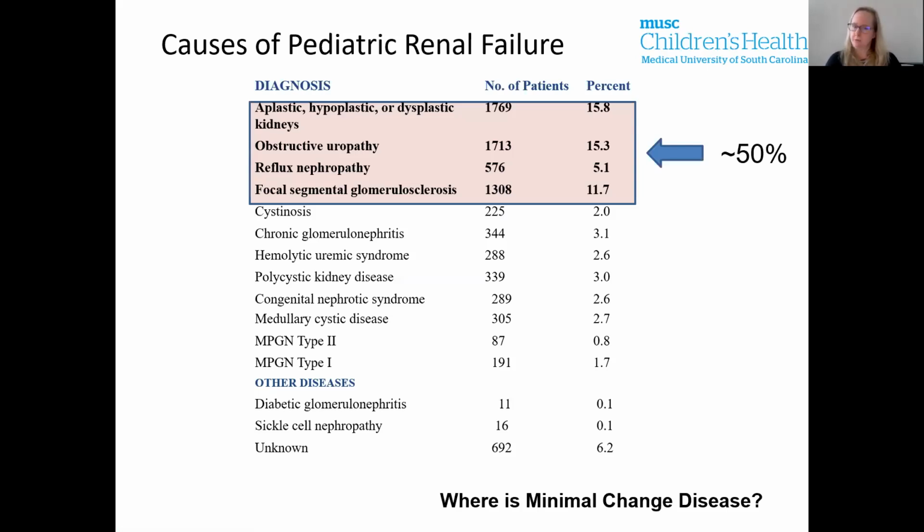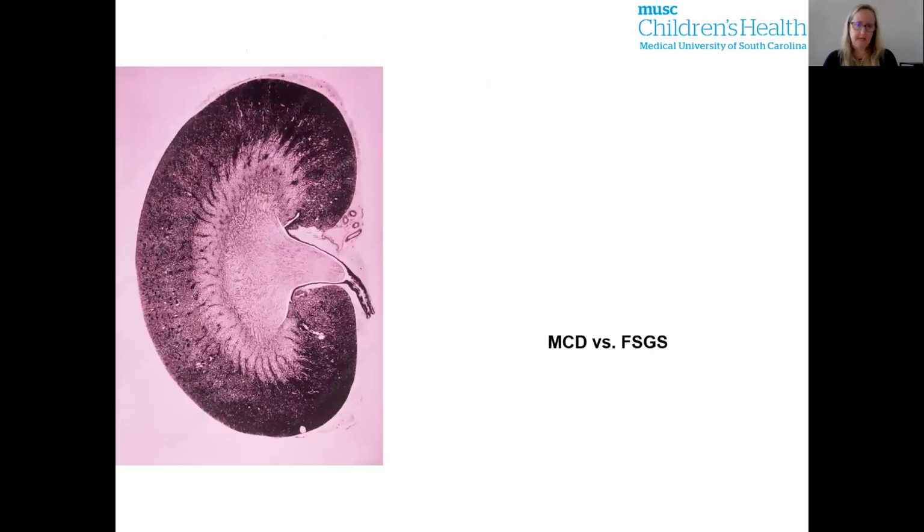And those make up about 50% of the kids that end up going into end-stage renal disease. So where does minimal change fit in this, right? We said minimal change was the most common cause. Well, so here's a kidney.